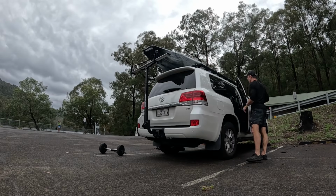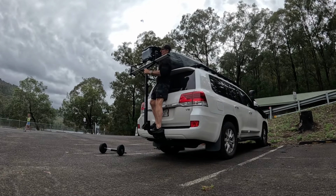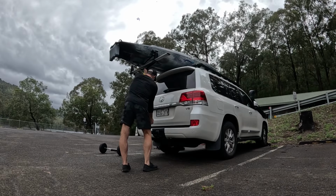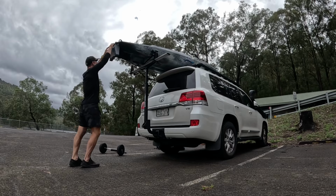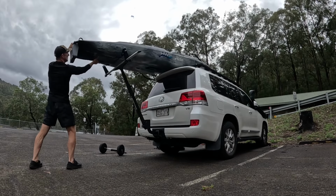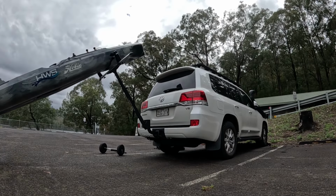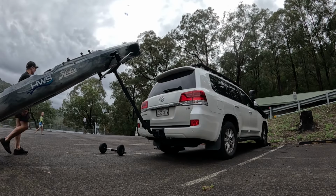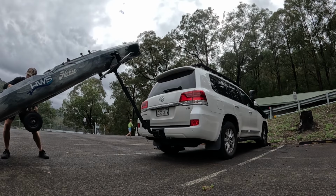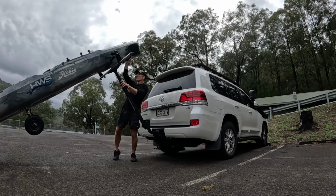Alright, time to unload all the gear. Pretty simple, the old kayak loader.